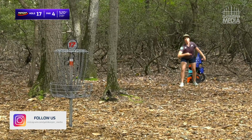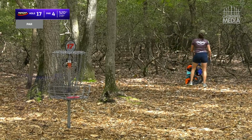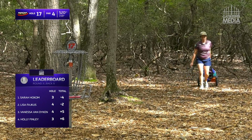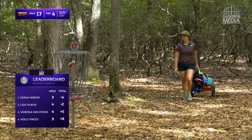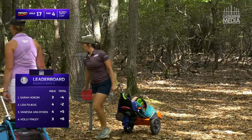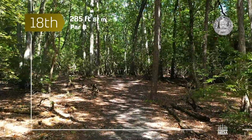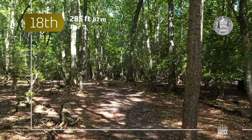So Lisa has a pressure putt here. What pressure? Steps right up and just center pole in for the par. Looks like we have 2 birdies and 2 pars. Sarah's -4, Lisa -2, going into the last hole with Vanessa at 5+ and Holly at 6+.